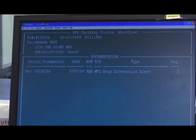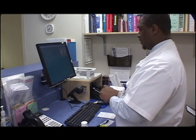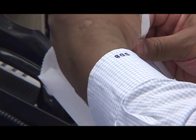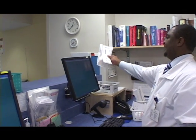The pharmacist completes all reviews using their knowledge with the support of the pharmacy computer system that alerts the pharmacist to problems the patient may have with the medication. The pharmacist then confirms that the medication in the bottle is the same that has been entered into the pharmacy system. When you come to the pharmacy to pick up your prescription, you will be asked for your name and date of birth. This is to make sure that you are receiving the right medication.